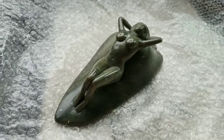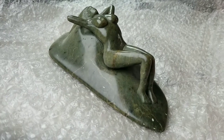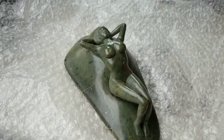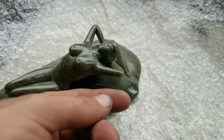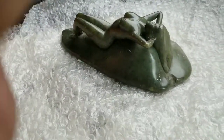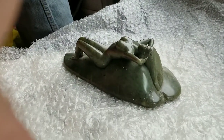This is my ideal woman. I carved her back in 1998 or 99, I can't remember. You can see she's had some damage. I mean, she's been in quite a few moves. I've moved quite a few times. You know, her arm snapped off here at one point in time. Her nose got flattened at one point in time. There has been so much this poor girl has gone through. But you can see she's just beautiful.